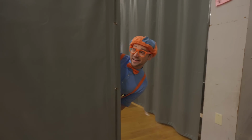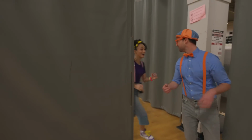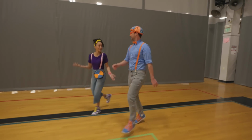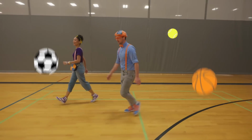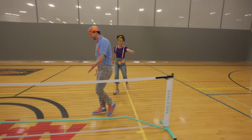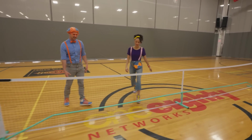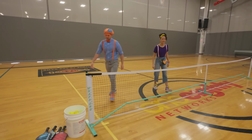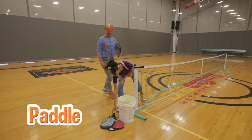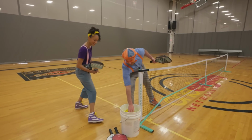Meekah, I found it! That's it? Yeah, come on! Whoa! This is going to be so much fun. You're going to love this sport. Oh, I can't wait to learn. Yes, it's right there on the net. Exactly. You see this net? That's what you have to hit the ball over. Hey, check it out. Here, grab a paddle. Okay. And then we need a ball.